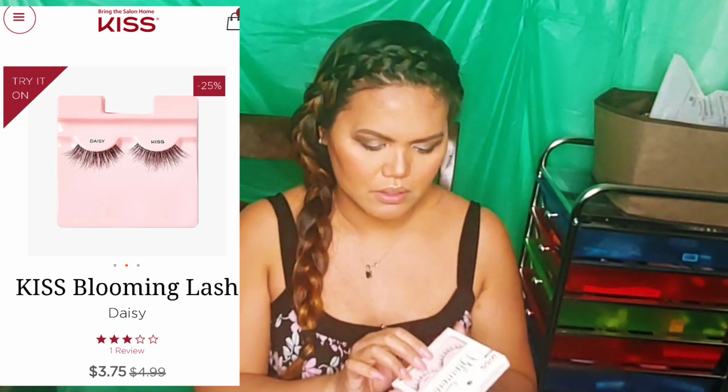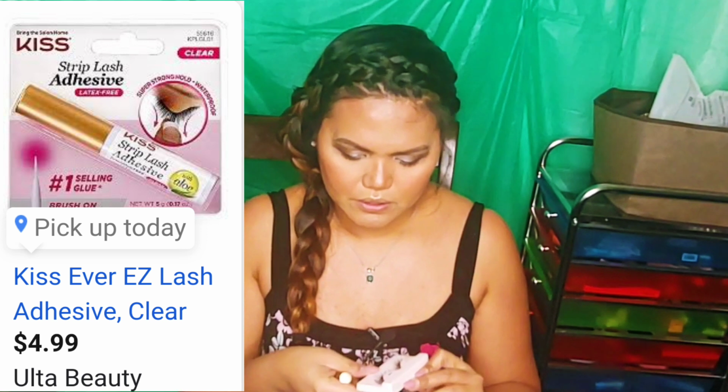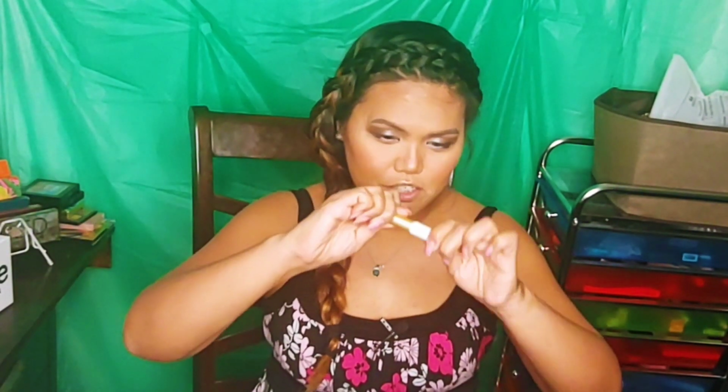Okay, so I'm gonna be using this Kiss Blowout. This is what it looks like. So pretty. The glue that I'm gonna be using is from Kiss as well. It's the Strip Lash Adhesive. That's cut. Now I'm gonna put the eyelash glue.